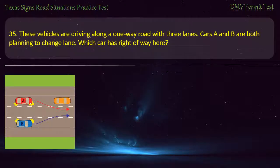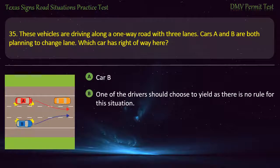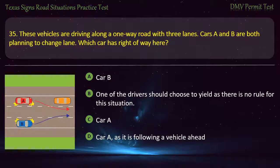Question 35. These vehicles are driving along a one-way road with 3 lanes. Cars A and B are both planning to change lane. Which car has right of way here? Car B. One of the drivers should choose to yield as there is no rule for this situation. Car A. Car A, as it is following a vehicle ahead. Answer. Car A.